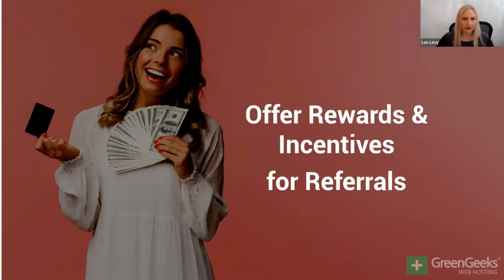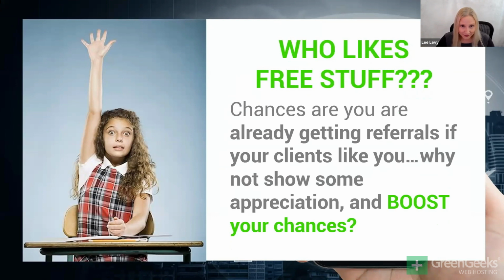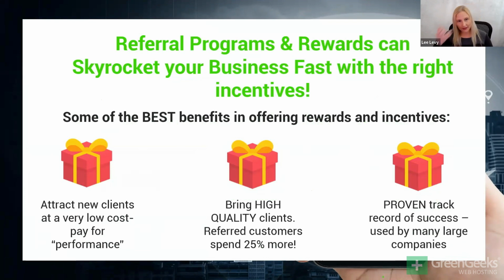Also, another thing that helps keep clients on your website is if you offer some kind of reward incentive for referrals. So who likes free stuff? Chances are, if you're already getting the referrals and your clients like you, why not show a little bit of appreciation and boost your chances even more? There are different kinds of referral programs, and they can actually help skyrocket your business. Some of the best benefits are that you can attract new clients with a low-cost pay for performance. That's a tongue twister. It helps bring you high quality clients, because referred clients will spend about 25% more on average with you. And it has a proven track record of success, which is used by many large companies.